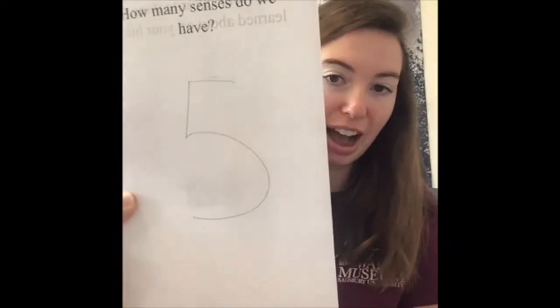So first of all, on this page, it says, how many senses do we have? Let's count them. We have our sense of sight, smell, taste, hearing, and touch. That's right, that's 5 senses. So you can write a big number 5 on this page, and I'll write one too. So you can see there's a nice number 5.